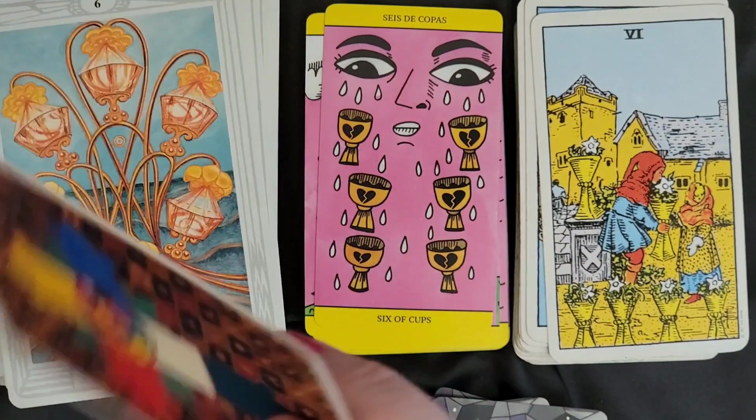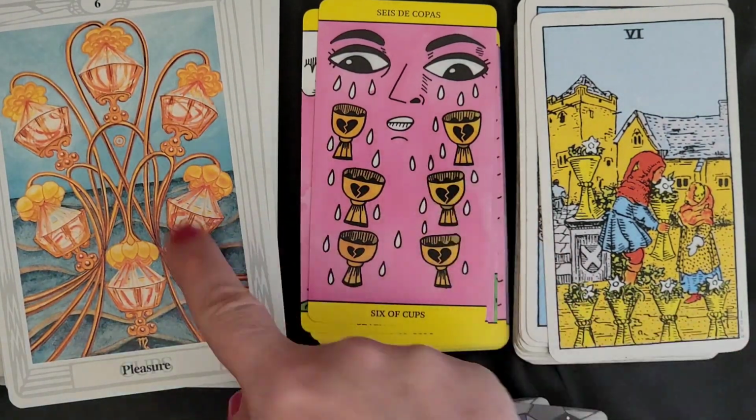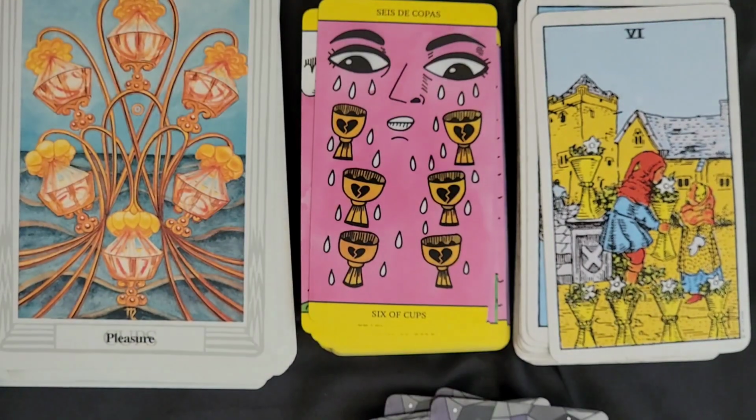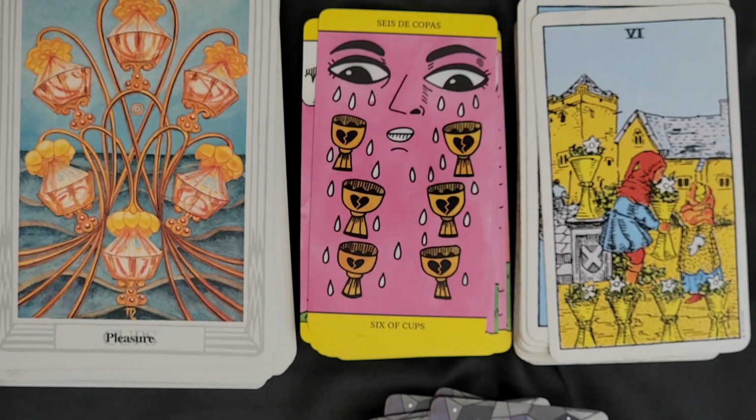And we have the Six of Cups. Interesting that these eyes are crying and this card says pleasure. I've always thought of this as a nostalgia card, but it's inner heartbreak, childhood, wounded inner child is what I'm seeing from that Six of Cups. But let's see what it says in the book. It says memories, past influences, nostalgia, longing, childhood past. In the reverse, future plans that may fail, that which will shortly arrive.